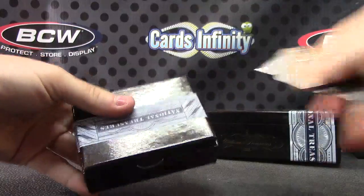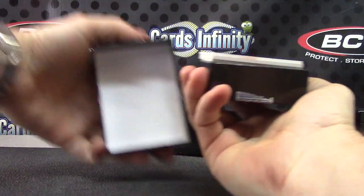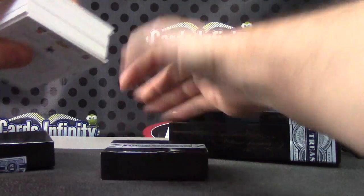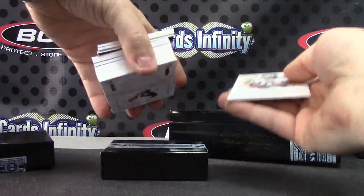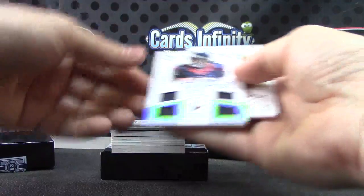This one does have a book or a football. Yeah, it's a book card. Goes to a blue team. Is that a big hit? I'll go ahead and pull it. We'll save the book for last.